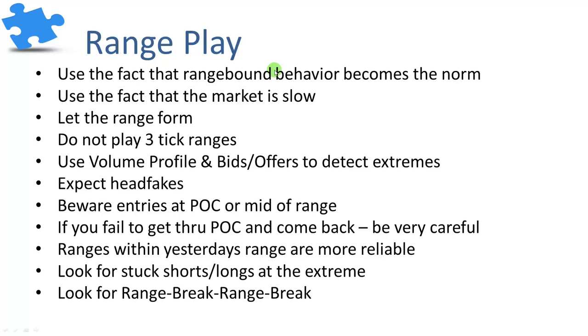Your lowest probability to trade is the middle of the range or the highest volume price. And similarly, if you do fade it and you can't get through the middle of the range or the highest traded price and it comes back to your entry, that probably means the range is going to fail.